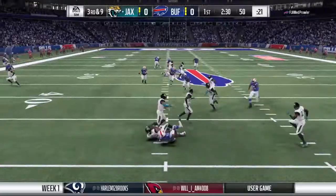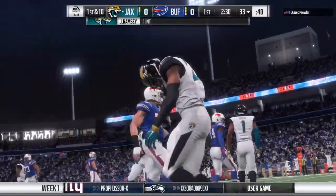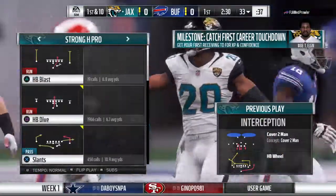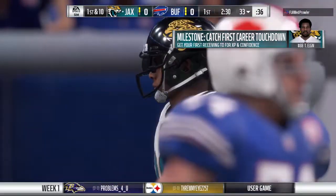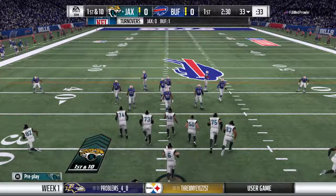Is this intercepted? It is. It's intercepted. Picked up by Jalen Ramsey. And they have the football and will set up shop at the 33-yard line. The Jags offense now gets set and heads back onto the field, hoping to do better than they did their last possession when they punted the football.